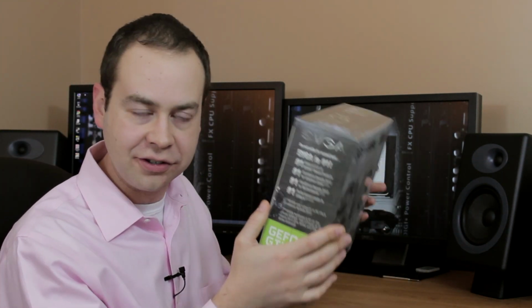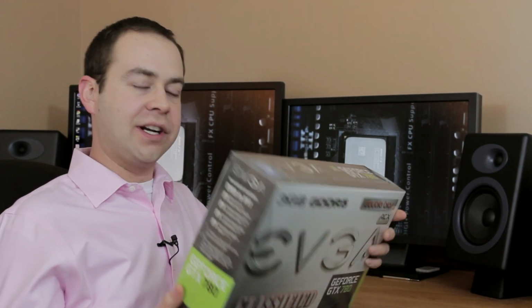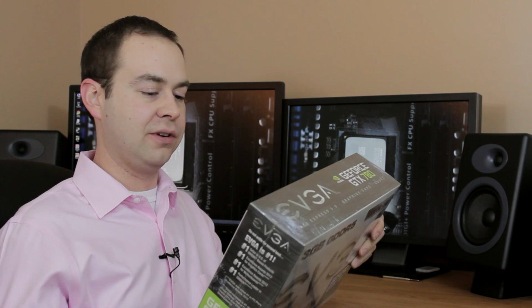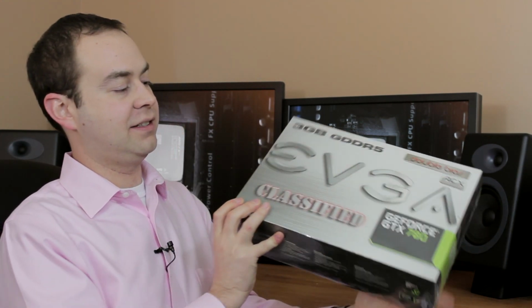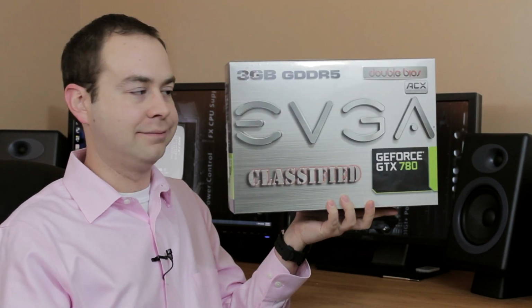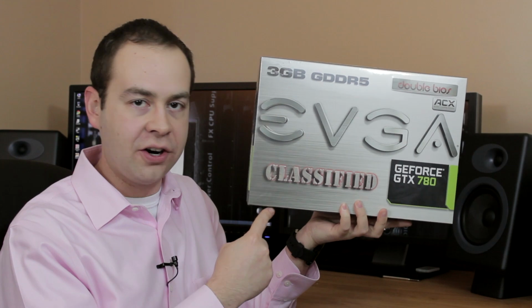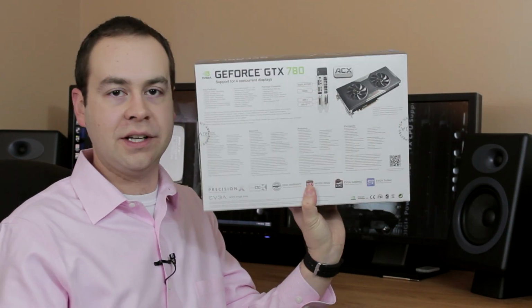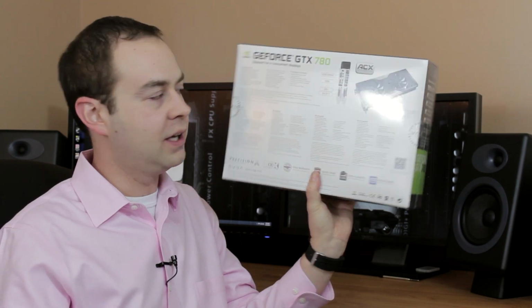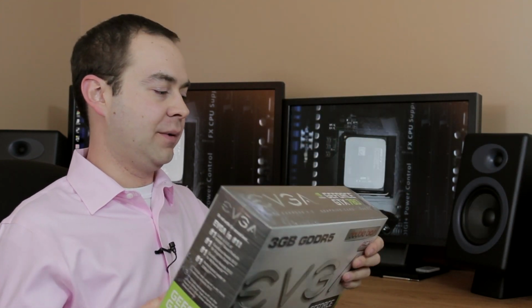Just to give you a little history of this, though. Looking at the box, usual and customary EVGA look. They've been going with this for a little while now. And looking at the front of the box, like I said, it doesn't really tell you much. But what do you really need to know? It's 780. And if you're buying this card, you probably already know what's up. But if you look at the back, there's more information than you could ever possibly want to know about the card.